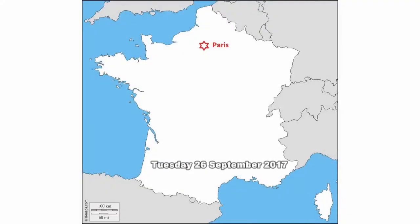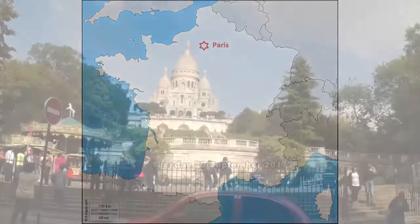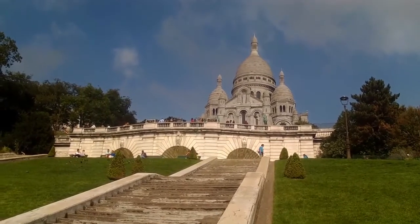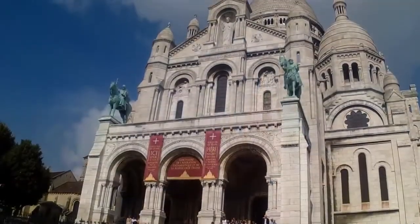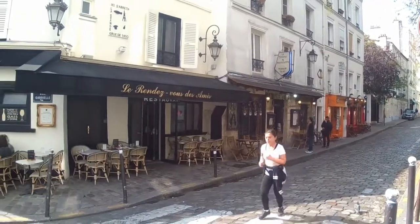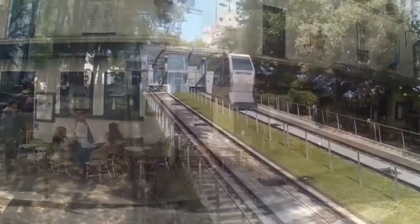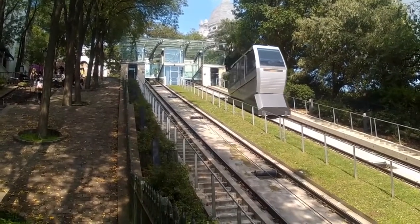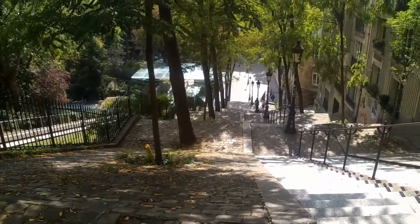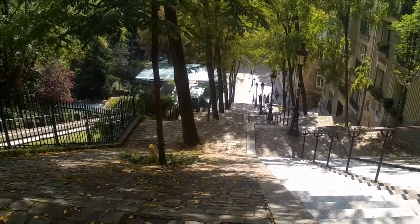Now on Tuesday our flight to Dubai did not leave till 10 PM, so we took the metro to Sacré-Cœur and Pigalle. We climbed the steps up to Sacré-Cœur and took a walk around the cathedral. And then we walked around some of the more old-type Paris areas. Now we could have caught the funicular railway back down, but we chose to take the steps as the final activity in our time in Europe.